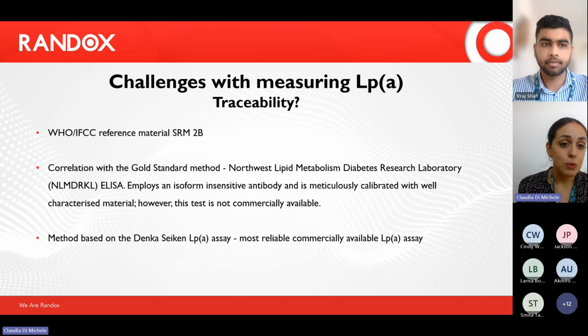So the next sort of challenge with measuring lipoprotein(a) then comes to traceability. Particularly considering the accelerating uptake of this test globally, it is important that we ensure all of our results are standardized, and manufacturers ensure that the reagents we're supplying are standardized. Fortunately, there is a globally accepted reference material available. This is the WHO IFCC reference material SRM2B.